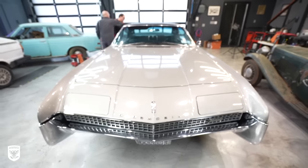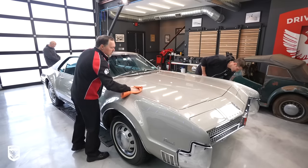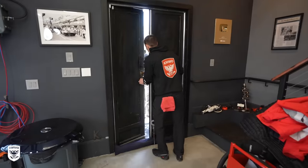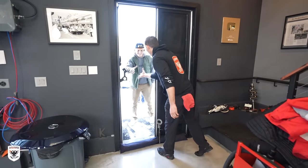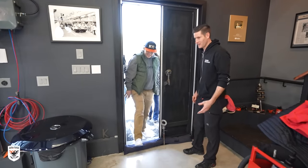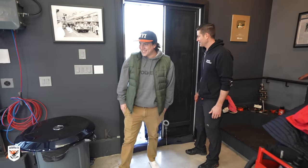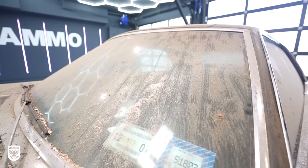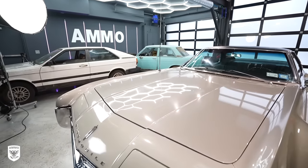So I called Pat up to the shop to show his dad his freshly detailed Toronado. Here we go. Hey. Hey, what's going on? Good to see you guys. Come on in. Watch your step. There she is. Holy. Hey. Come on in. What's going on, guys? Wow. Wow, looks like brand new.